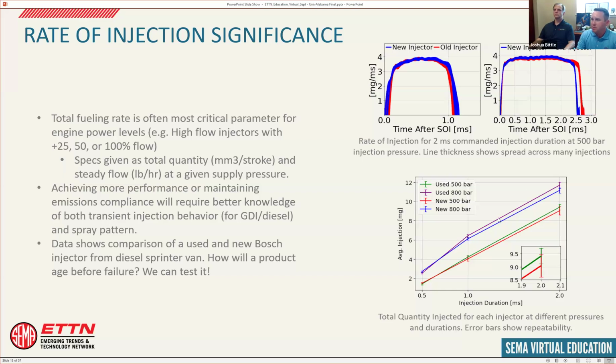From a quantity perspective, the bottom right figure shows a sample of data where we numerically integrate under these curves and get a total quantity, or milligrams of injection per injection, at different injection durations and different pressures. And we can see how the old versus new compares. So ultimately, a failure would be a clogged nozzle or potentially a stuck open injector. But even before those happen, you'll have some change in performance like this.